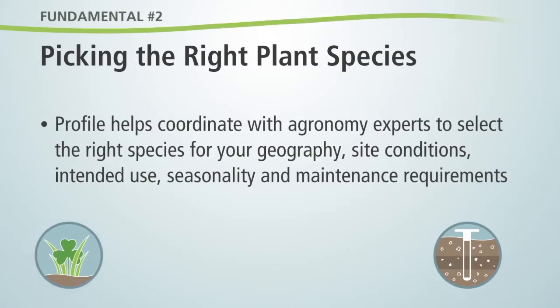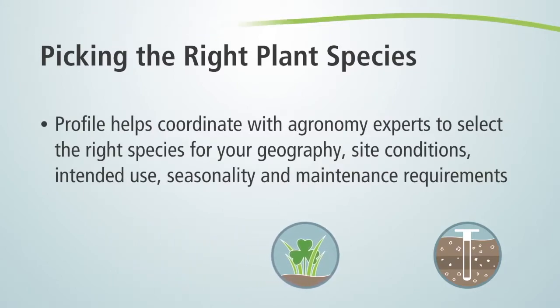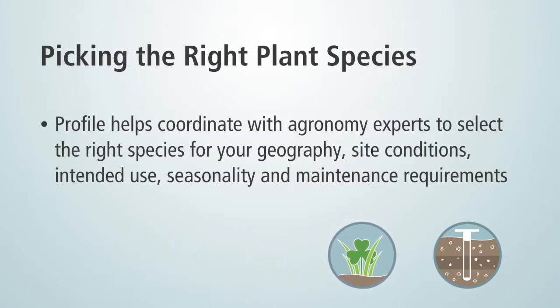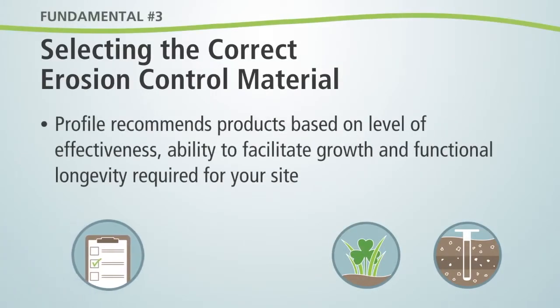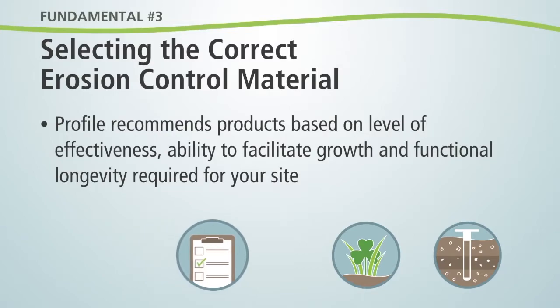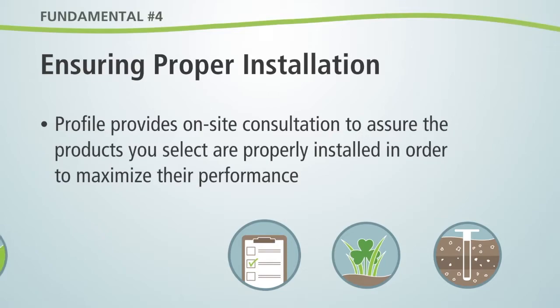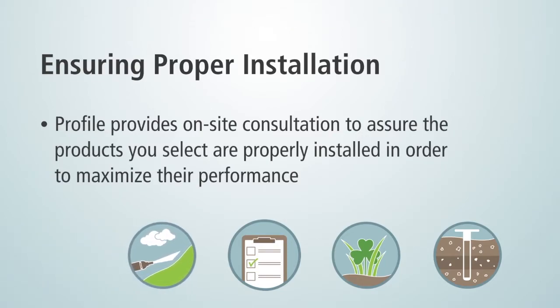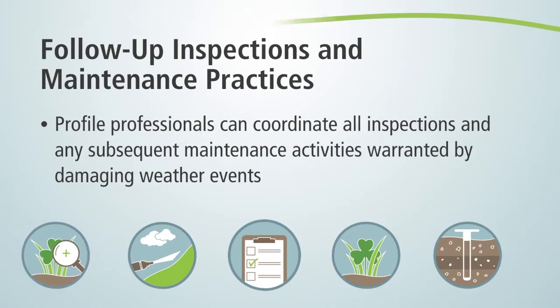Fundamental number 2 is looking at species selection, so your vegetative species selection, so there are resources and questionnaires to step you through how to pick those species. Fundamental number 3 is really targeted at picking the right hydraulic erosion control product or turf reinforcement mat for your scenario. Fundamental number 4 is making sure that you've got proper installation guidance, and that's all provided on this site. And fundamental number 5 is giving the user tools to make sure that inspection and maintenance is occurring on your project.